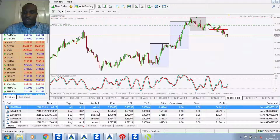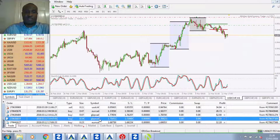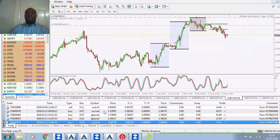And so we have EuroCAD, half of that trade has closed now. GBP CAD, half of it has closed. GBP AUD, half has closed. And Euro NZD, half has closed. So the trades are in profit. Just on some of them trailing stop loss, others just waiting for price to hit the 50 pip profit level.